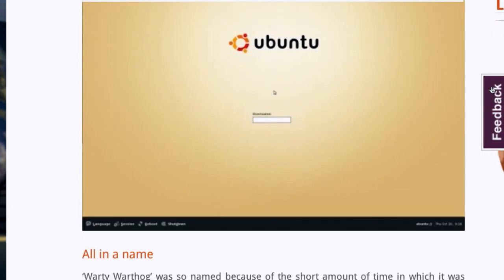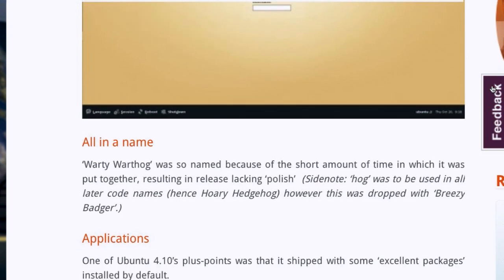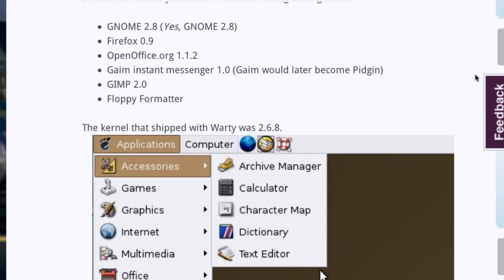I'm trying to remember which was the first Ubuntu I ever used. Warty Warthog. It says here, it was Warty Warthog. And here's what I thought was great, is listen to the default applications that Warty Warthog shipped with 7 years ago. GNOME 2.8, Firefox 0.9, OpenOffice 1.12, and Gaim, the Instant Messenger 1.0, which later became Pidgin. It wasn't even Pidgin at that point. Yeah.